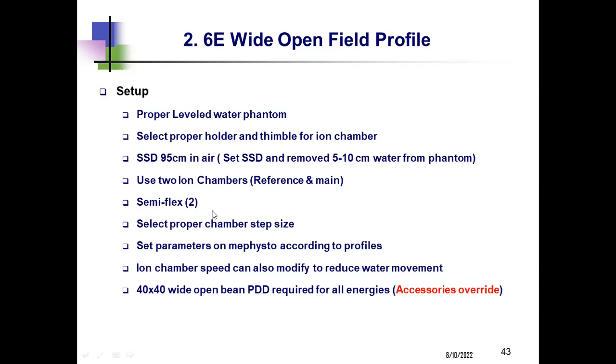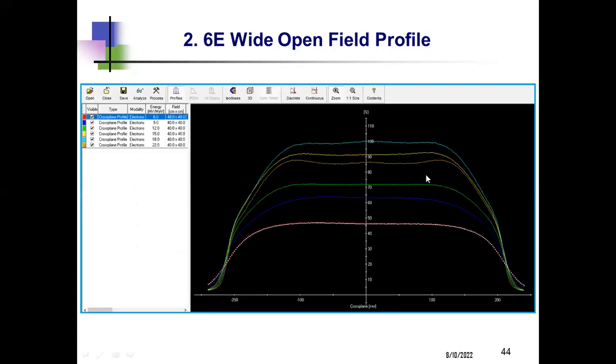Again, two Semiflex chambers and 40 by 40 with a wide open beam. For a profile, the accessory must be overridden. Sorry for this, this is not PDD, this is profile. So profiles will look like this: 6, 40 by 40; 9, 40 by 40; 12, 40 by 40; 15, 40 by 40; 18, 40 by 40; and 22, 40 by 40. These are the open beam profiles at 95 centimeter.